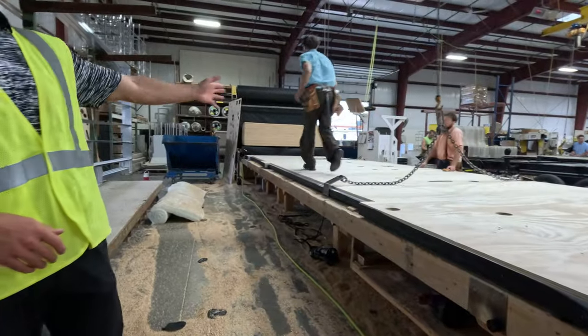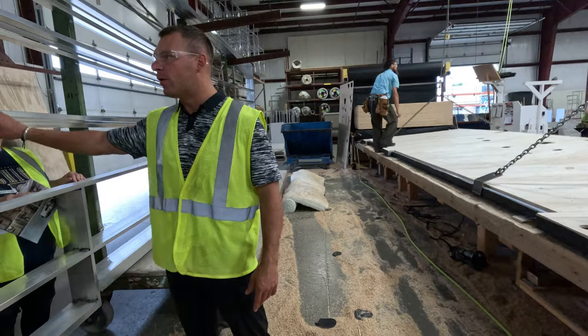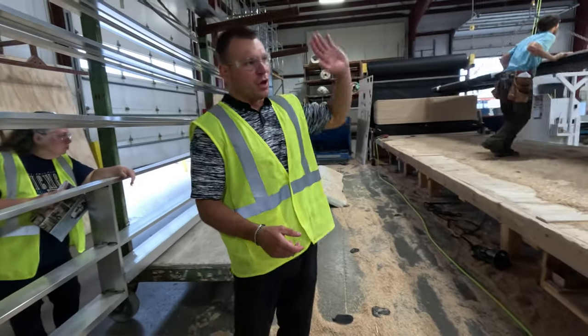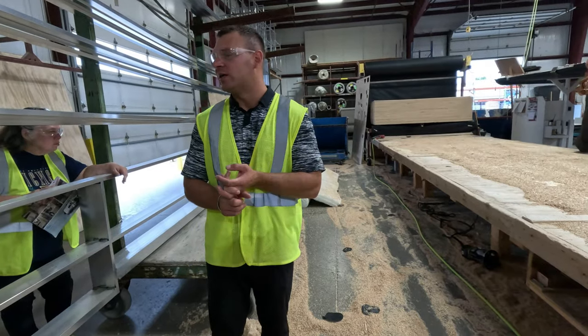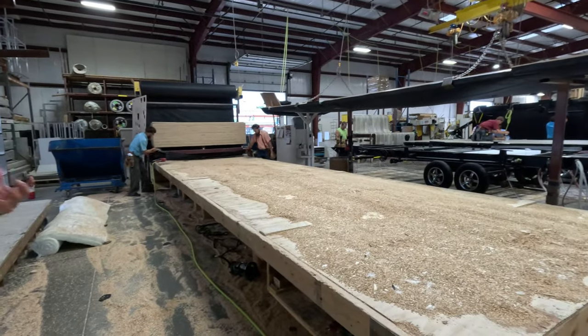And then we'll roll some batten insulation down and then throw your floor framing, which is hanging up right here, about 3-inch tubular aluminum frame, double welded. On top of that, we're going to glue and screw your plywood decking down, so your 5/8-inch tongue and groove plywood decking. And that's your floor structure.